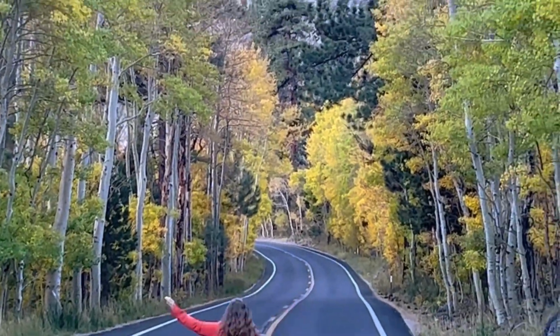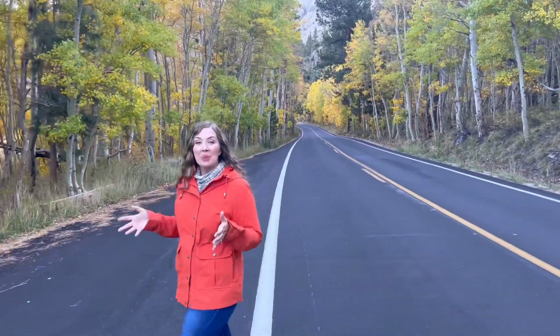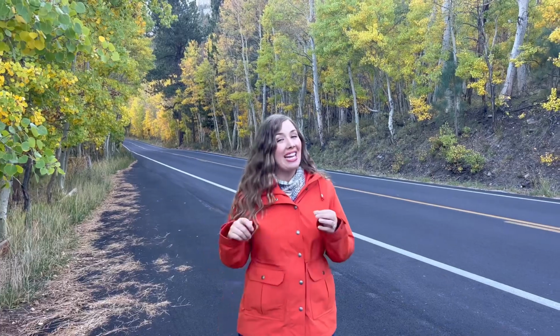As we head out from Gull Lake and past the ski resorts at the base of June Mountain, we'll encounter some of the most beautiful scenic driving in the area. Sections of this road are lined with quaking aspen trees that absolutely glow in the fall months.